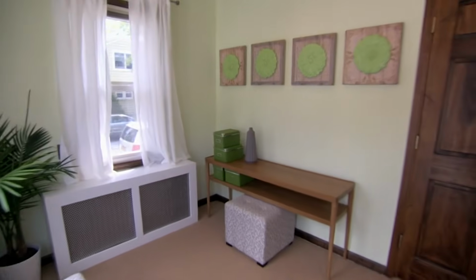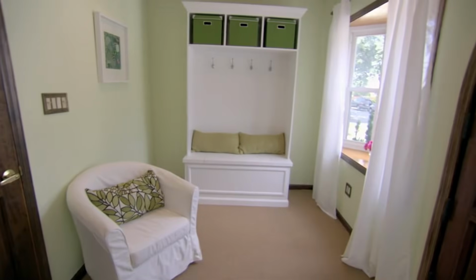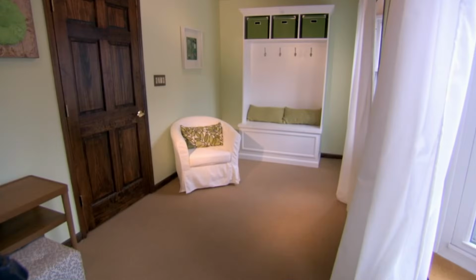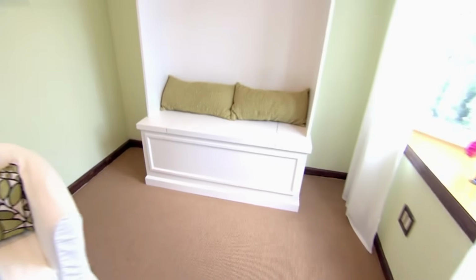Welcome. Oh my goodness. Whoa. I didn't even recognize this. Before, the entryway gave an underwhelming first impression, but we've improved its appeal to buyers with new paint, storage, and stylish touches. I love the paint.